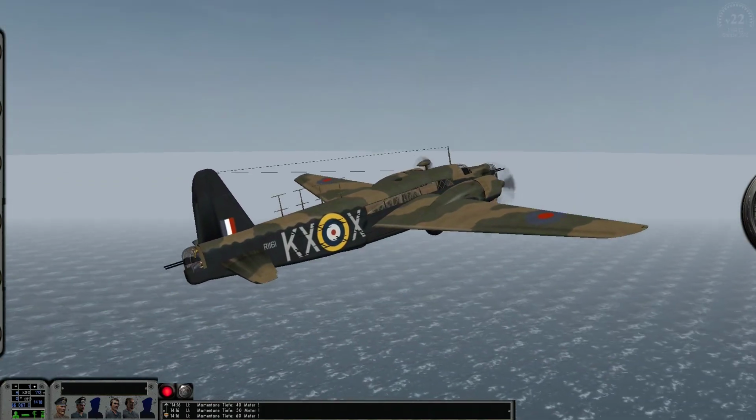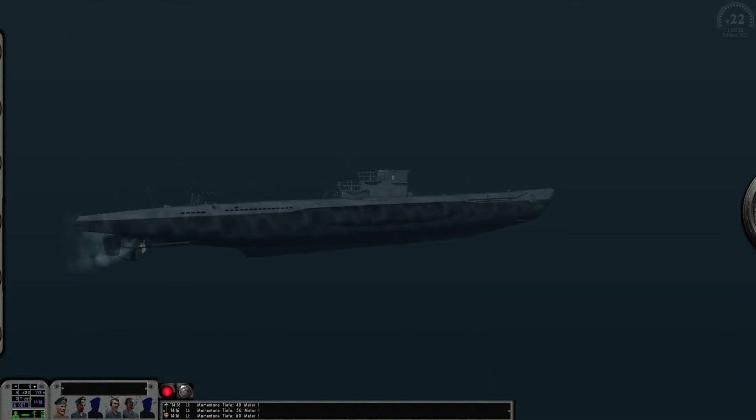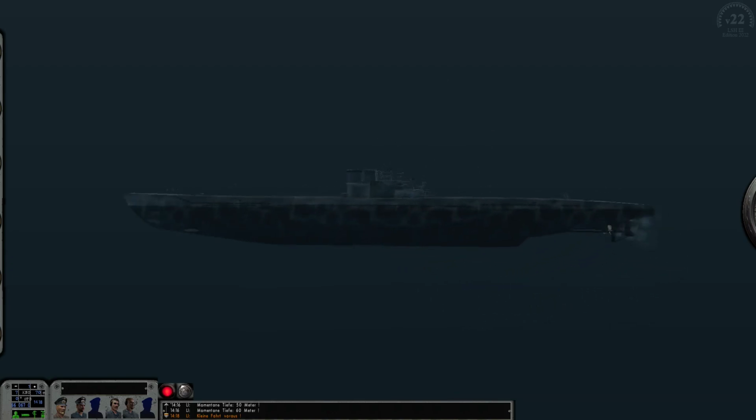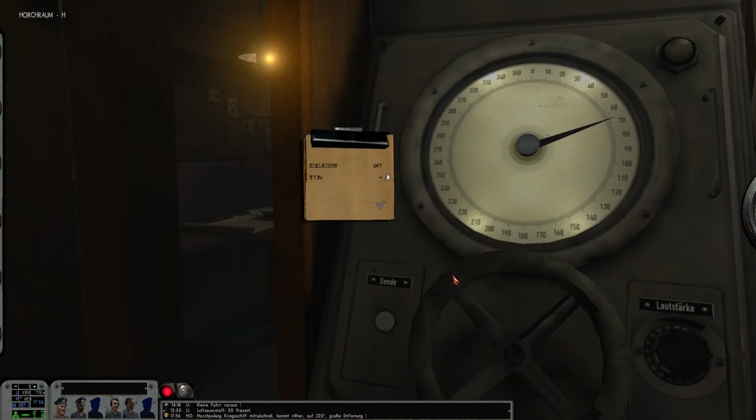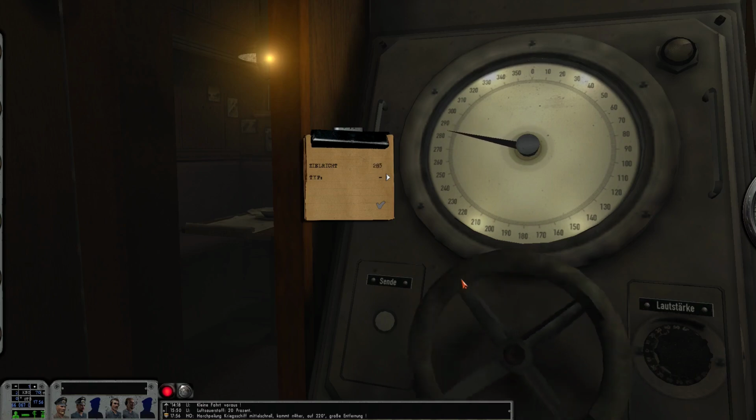So, okay, this guy is gone. Jawohl, Herr Kaloin. Kleine Fahrt voraus. But holy crap, I hate airplanes. Yeah, okay, business as usual for our submerged and so on. We still are submerged and we have a hydrophone contact. Warship, medium speed, closing in, 220.